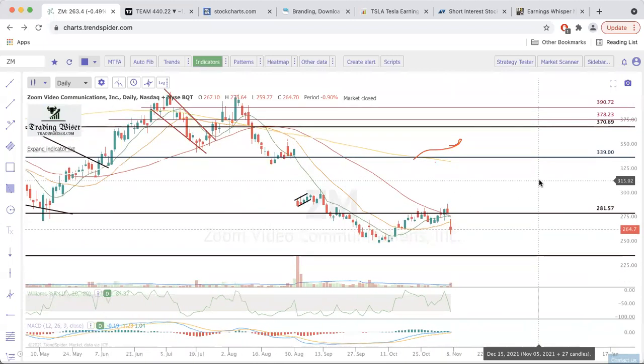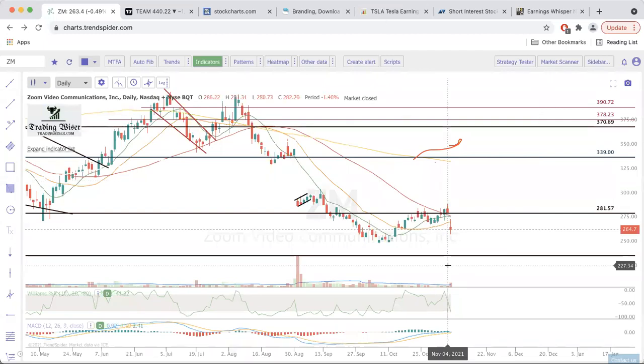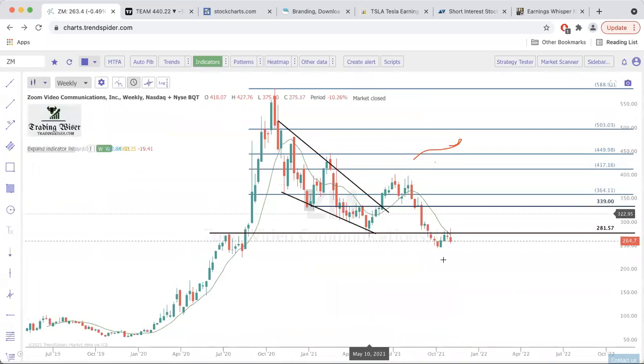ZM, yeah, I think it's below all the moving averages. That's one thing. Second, it's gap down on volume. So any bounce, it's going to test this 279 zone. Unless it gets above 279, I wouldn't go long. Below it, it's just going to back test this and head back to this 250 zone. So Zoom looks like 250 is on cards.